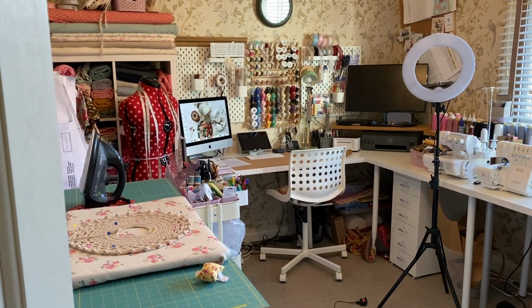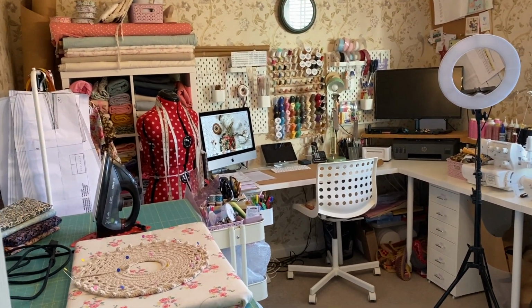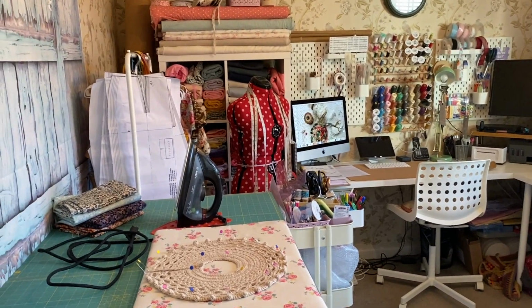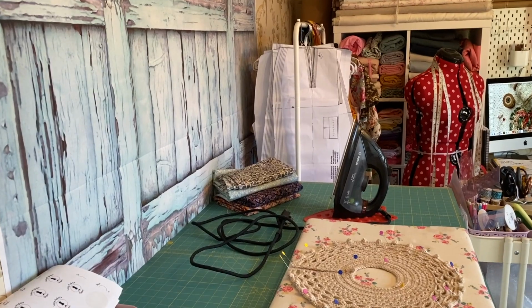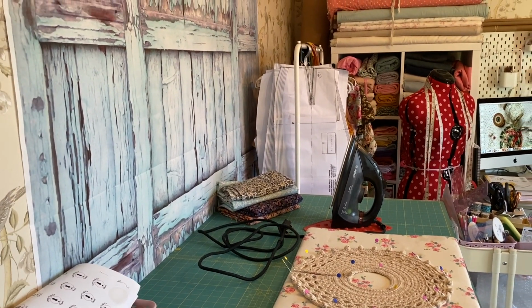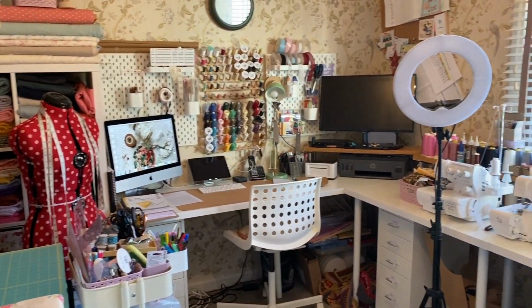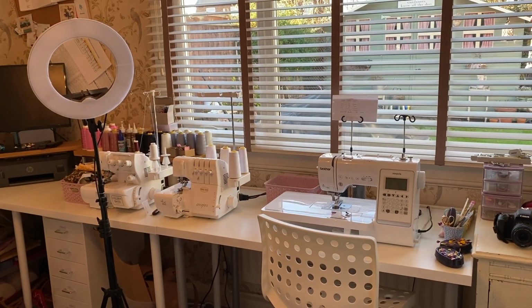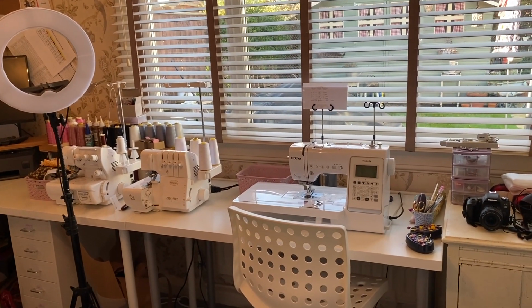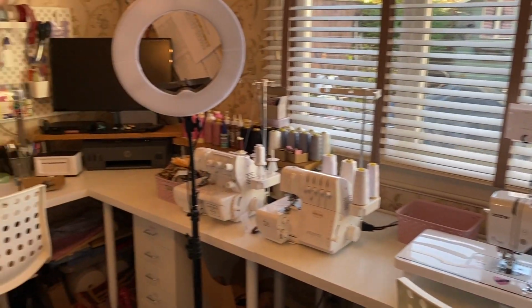So here is the view from the doorway as you come into the room, and there's the cutting table now on my left. That's where I used to sit on that wall, and I've just recently done a crochet tutorial, so that's the collar that I'm wearing in the video. And just pan around and you can see my machines are now overlooking the garden. There you can just see the summer house, and I seem to have lots more desk area.